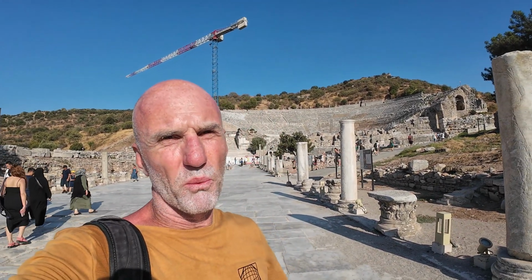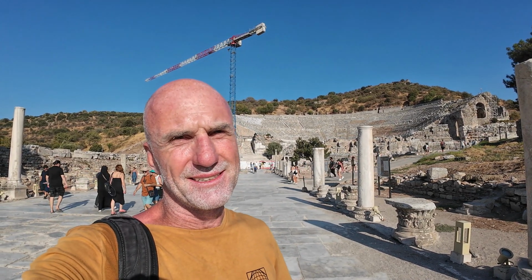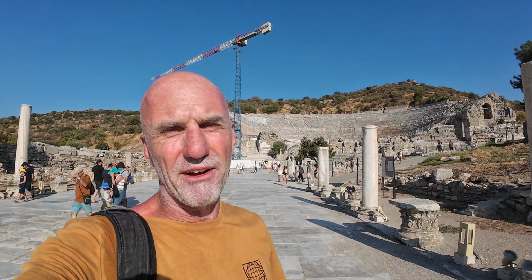Ephesus is incredible. So this was the western end of the Silk Road, hugely significant city. They started excavating it in 1860. They reckon they've only uncovered 15% of it, probably the most impressive 15%. They estimate that the city itself would have had 250,000 people.